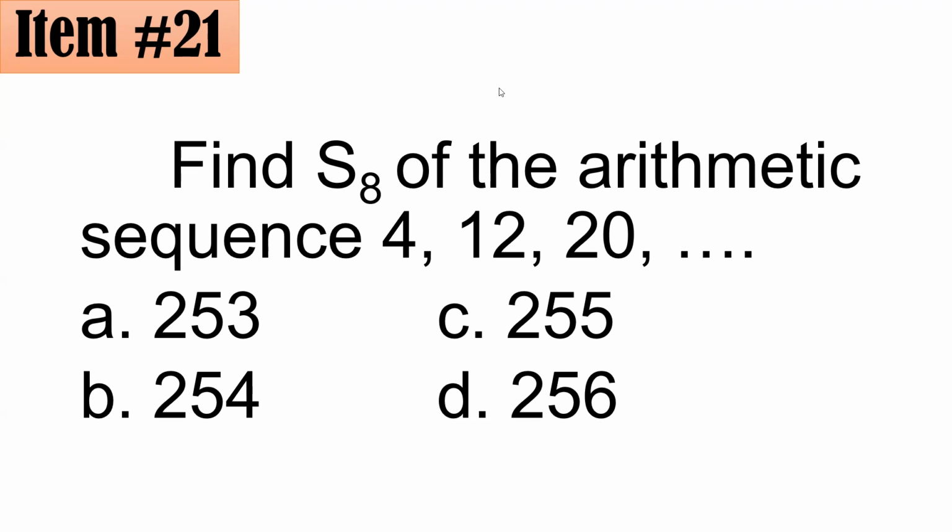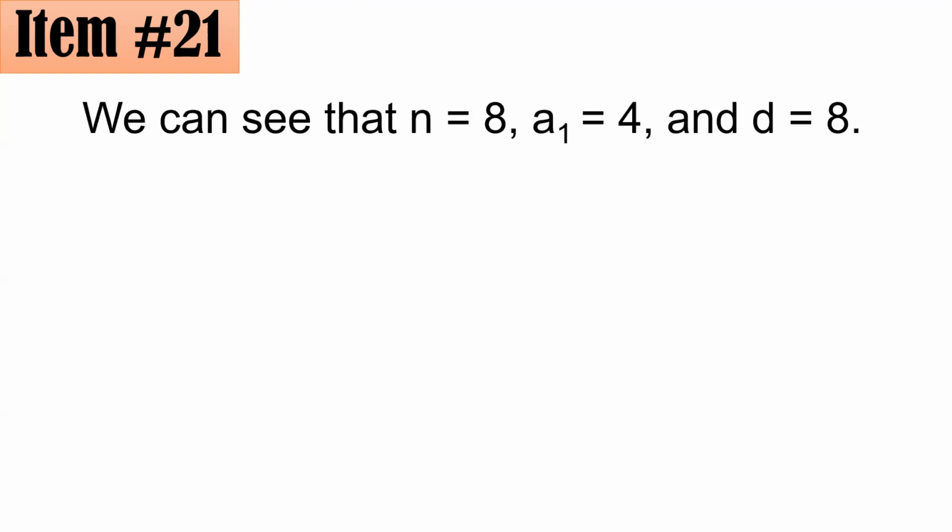Okay. Let's see. Okay, we have D. Let's see kung tama po kayo. So we could see, no, that the first term here is 4. The common difference is 8. At dahil for some of the first 8 terms yung hinahanap natin, so the number of terms n is also 8.